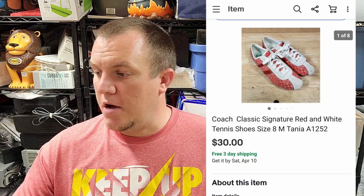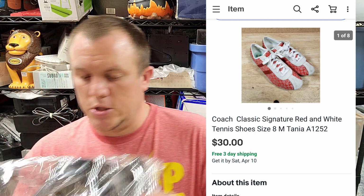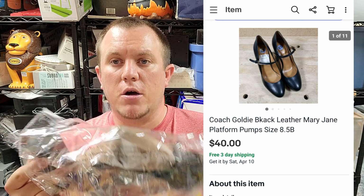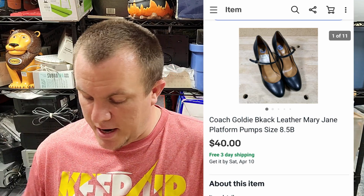Two pairs of shoes. This little pair right here, they're used. They sold for 30 shipped on a best offer. And these heels here sold for 40 shipped on a best offer. And they have a couple little marks in the bottom, but they're not like pushing through or anything, so can't complain about that. Actually, I only sold women's shoes this weekend, and I don't really know much about them.